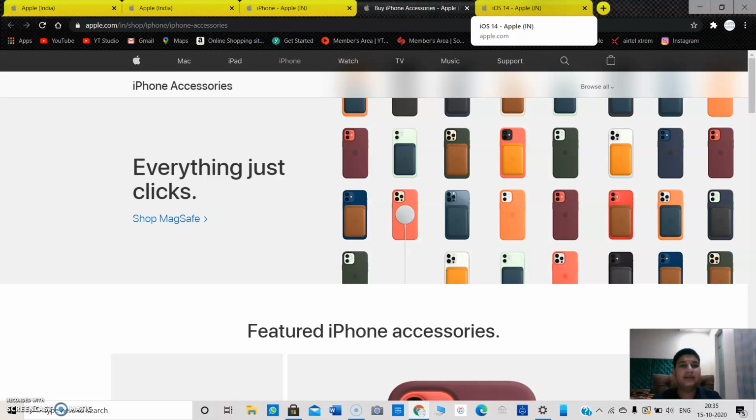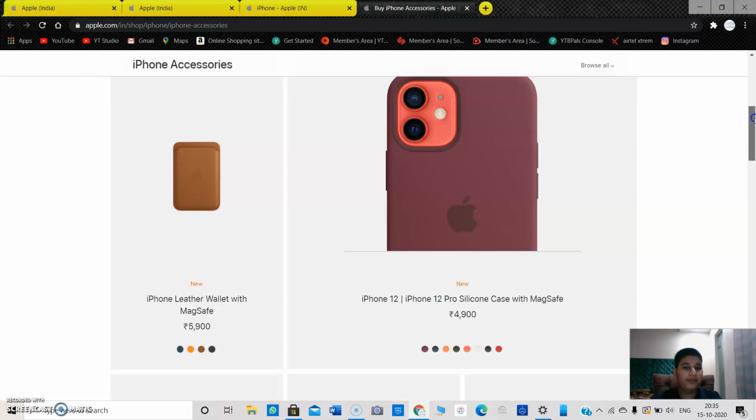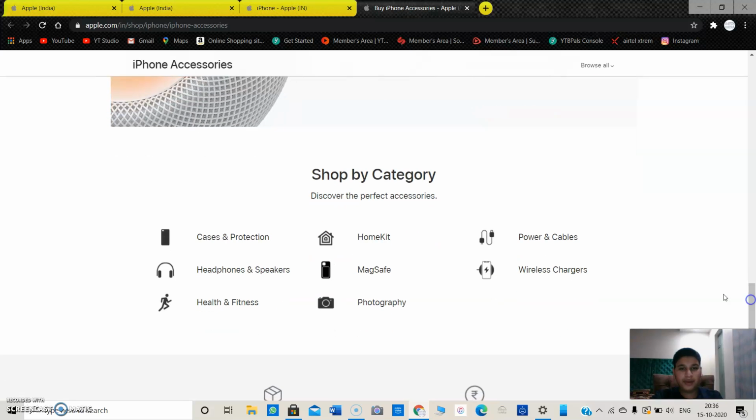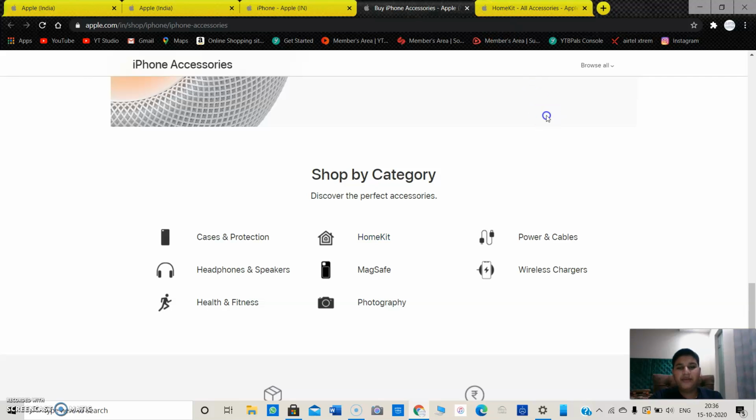So now we will come to the accessories. These are the featured accessories of iPhone 12. It's a case, it's MagSafe. So friends, first of all, iPhone 12 has a magnet behind it. You can attach a wallet. Shop by category. And what is HomeKit? I can tell you this also. HomeKit is a thing which consists of HomePod and all.